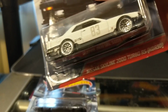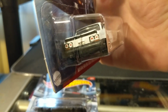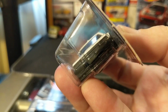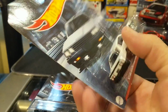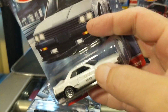So here I have this Skyline 2000 Turbo RS in white and black, and it looks like it's got good taillight tampos, and let's see, just molded headlights. I think they're part of the grill. Don't really love those wheels. I mean, they look like old Firebird wheels to me, but we'll see. So this may become a future custom victim.